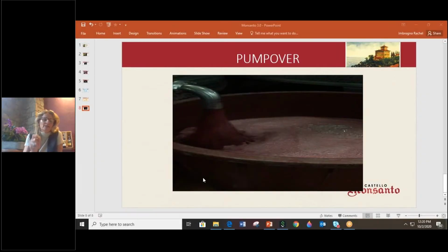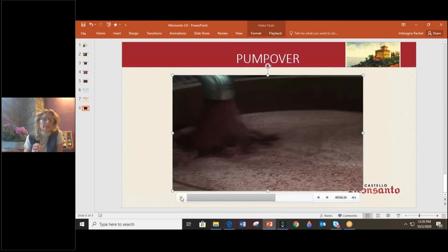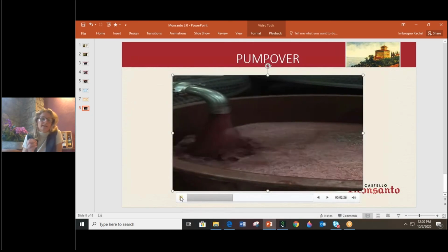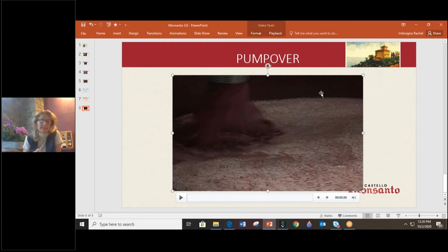I think Rachel can show how briefly it can be done. We pump the liquid from the bottom of the vat to the top, and on the top there is a system to spread the liquid on the skins. This process is very important because during the fermentation inside the vat there is a lot of CO2, so there is a lack of oxygen, and the yeast need oxygen to work, to ferment the sugar into alcohol. If we don't give oxygen to the yeast, they stop their work, and we risk a stop of fermentation, which is quite a problem during the fermenting part of the wine.